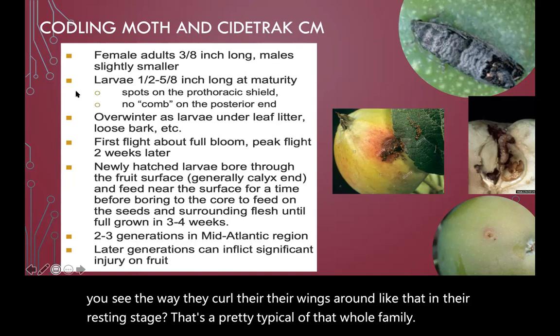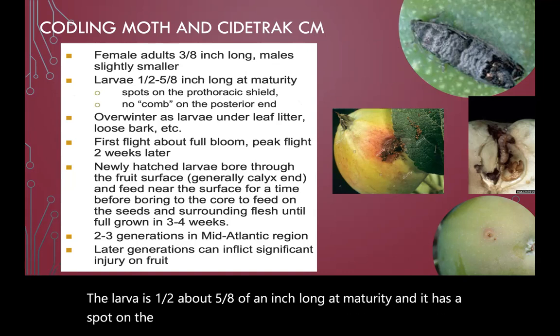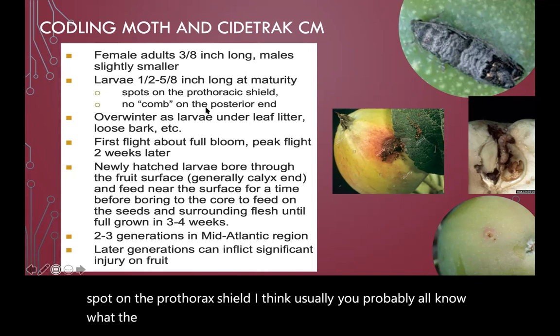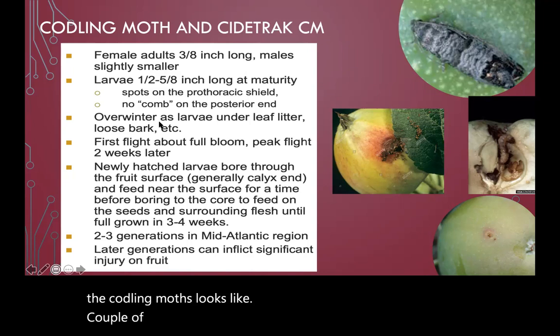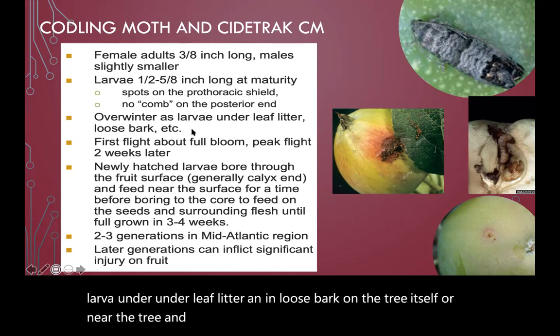The larva is 1/2 to about 5/8 of an inch long at maturity, and it has a spot on the prothorax shield. I think you probably all know what the codling moth looks like. A couple of little things I would like to go over. It overwinters as a larva under leaf litter and in loose bark on the tree itself or near the tree. That's a little bit of a challenge for us, but it does overwinter as a larva.